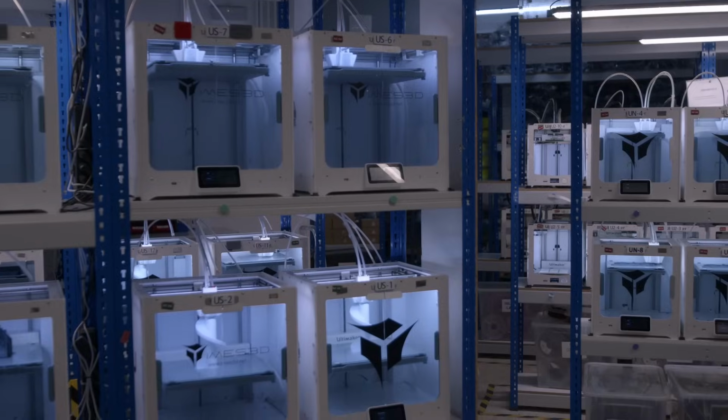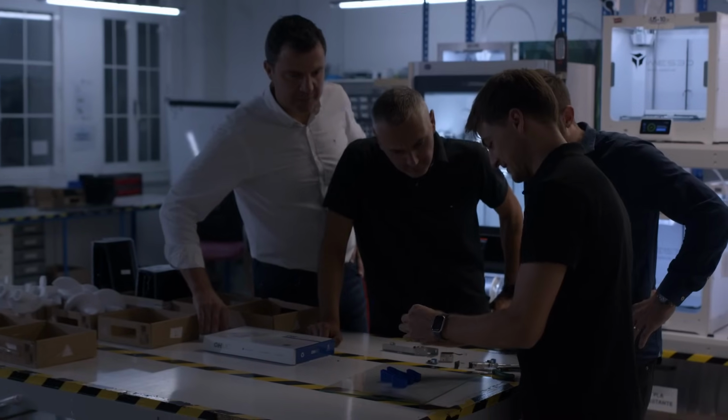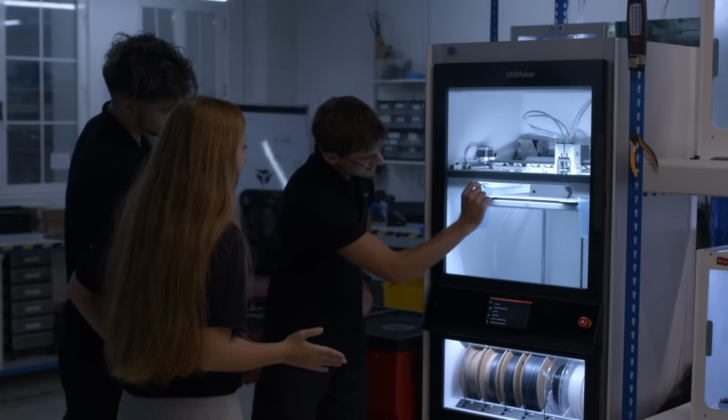Ultimaker has been a very reliable partner in the process, giving us the tools and software we need. The Factor 4 is a big step up and already enables us with many more possibilities. Knowing Ultimaker, we can wait for the future updates and new features.